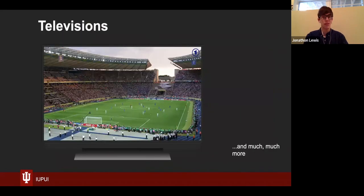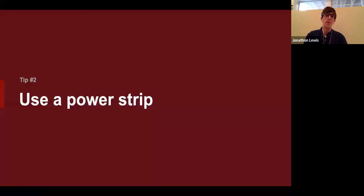And televisions. Televisions are the big ones. This actually, I will say, was something that definitely surprised me myself. They use up electricity, and they use up quite a bit. So it might be useful to unplug all that. Now, I will say, it might not be that beneficial for you to just unplug everything, which is why you should use a power strip, which is tip number 2.